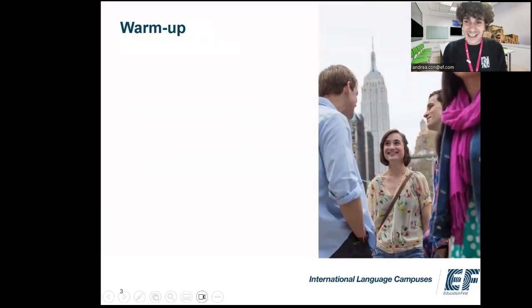So I would like to start with a bit of an activity to get us ready and to get some vocabulary that we maybe know out and ready for the lesson. So I'm going to give you a definition and the first letter of the word. And I would like you to just unmute yourselves and shout out the answer if you know it. So starting with the first one, this person flies an airplane.